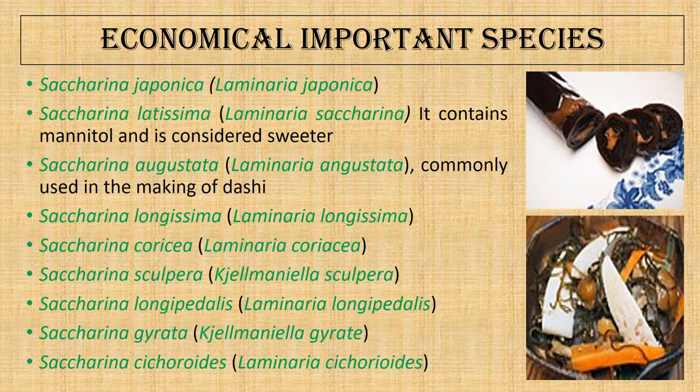There are many species of Laminaria that are now cultivated. Earlier this cultivation was present only in Japan, but nowadays China and Korea are also cultivating Laminaria, because kombu is a part of not just Japanese but also Chinese and Korean cuisine. Laminaria japonica and Laminaria saccharina are the most commonly cultivated of all Laminaria, though Laminaria angustata, Laminaria longissima, Laminaria coriacea, Kjellmaniella sculpturea, Laminaria longipedalis, Kjellmaniella gyrata and Laminaria cichorioides are also used as kombu.